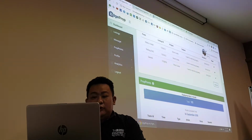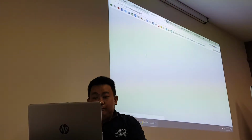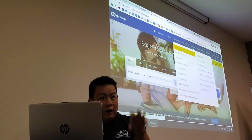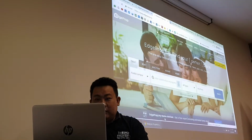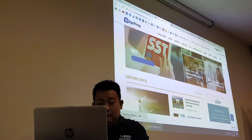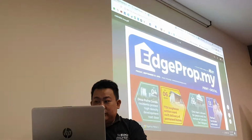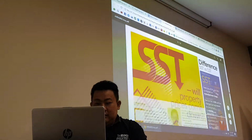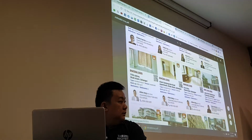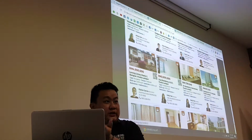Then you can also use the points for our pull-out. Let's say you want one of your listings to show in our newspaper. I'll show you one of the copies here, which is digital. This one is every Friday, we have a new one. You can use the points to redeem a space where your listing will appear here. So it's all in the newspaper. You can choose which listing you want to appear.